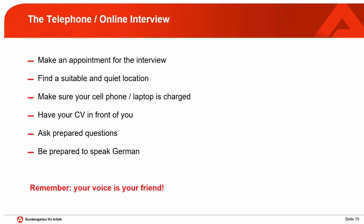So there's also, especially since COVID, telephone and online interviews becoming more and more common, and especially if you're out of the country. So first of all, you make an appointment for the interview, and then you have to make sure that you find a suitable and quiet location, meaning avoid any disturbances, because companies take telephone interviews as seriously as personal interviews. So they expect you to be fully focused on that interview. Make sure that all your phones and laptops are charged, and you don't fail with the battery in the middle of the interview.